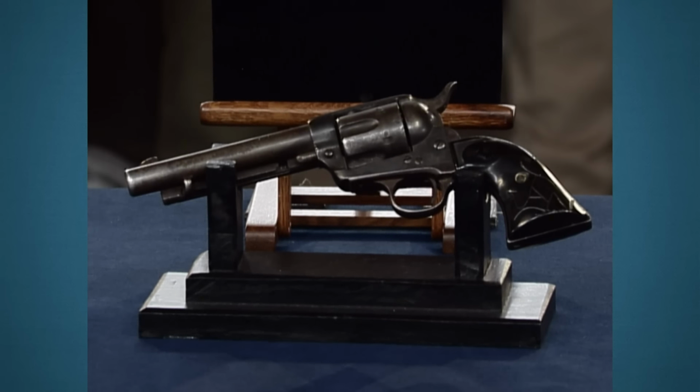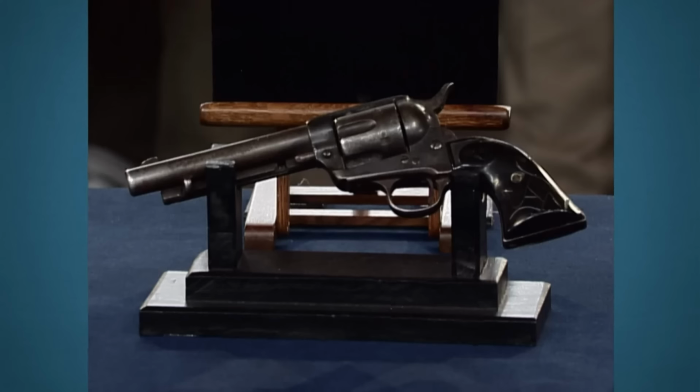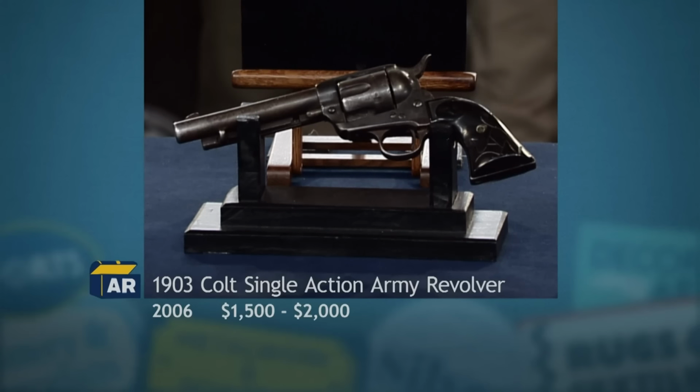Oh. The man, slightly deflated, listens as the appraiser explains the historical timeline and how the story doesn't quite add up. Despite the revelation, the appraiser offers a silver lining, estimating its worth. At auction, this revolver would bring about $1,500 to $2,000. Okay. Wow. If the story was correct, I would say that the gun could have probably been worth $5,000 and upwards. Oh, wow.